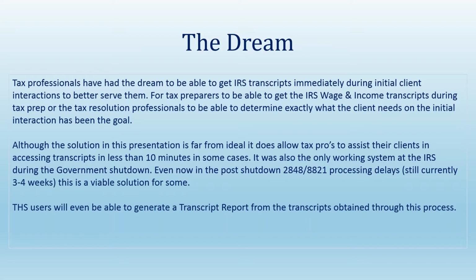The only limitation is you can only get 10 years of transcripts, and there's no separate assessments, civil penalties, or wage and income summaries. It's only the base transcripts, the account, the return, and the wage and income forms.